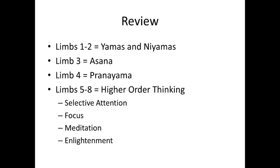So just to review, limbs 1 and 2 are codes of conduct, yamas, social restraints, and niyamas, individual observances. Limb 3 is asana or posture. Limb 4 is pranayama or breath control. Limbs 5 through 8 are our higher order thinking limbs. Limb 5 is selective attention. Limb 6 is focus. Limb 7 is meditation. Limb 8 is enlightenment. In case you guys haven't really picked up on the hint yet, the limbs of yoga are going to be on your exam.